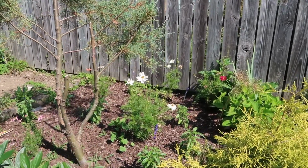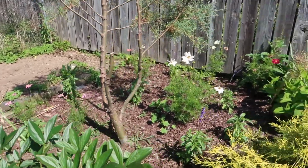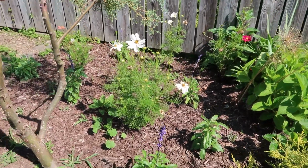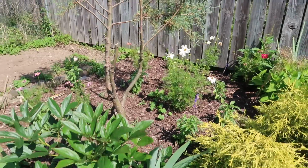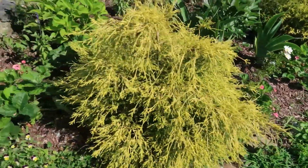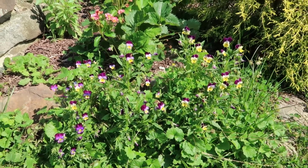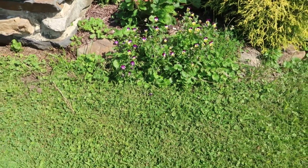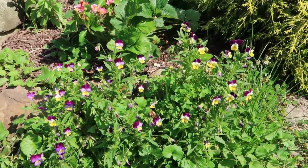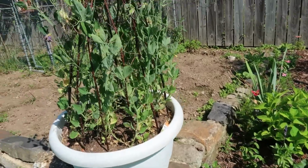Back here I planted some cosmos, some salvias. So they'll bush up and do really nicely. Got some strawberries in the front here, blooming away. And I just love these Johnny jump ups. Obviously the grass is cut and things are weed whacked, but I'm glad that we just keep this here. They're so cute and pretty.